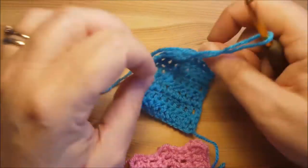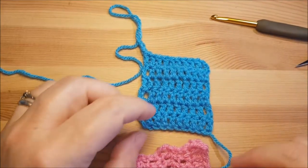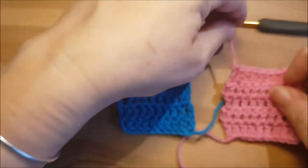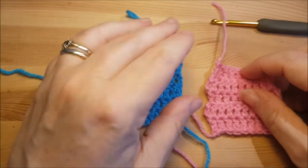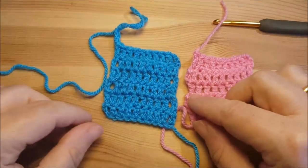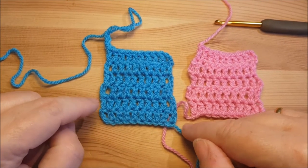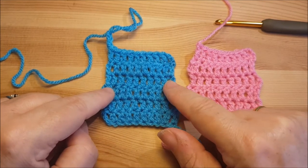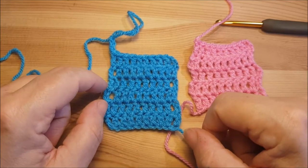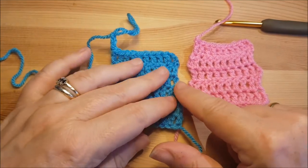There. And then we have our much, much straighter square. Okay, now it's not perfect, I know that. If, when you block it, wash it and straighten it out, pin it out, it will become a bit straighter. This pink one is never going to be straight, whereas this one you do have a chance. Can you see here, slightly gappy on these ones, slightly less gappy on these ones where I did the shortened chains. So slightly less gappy.